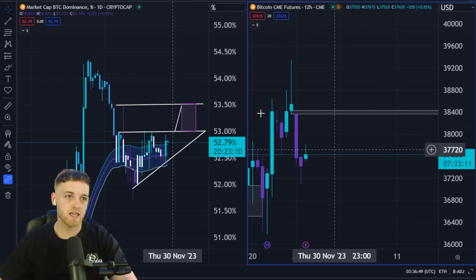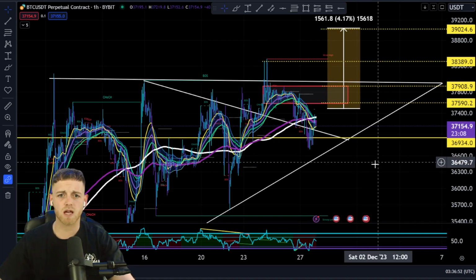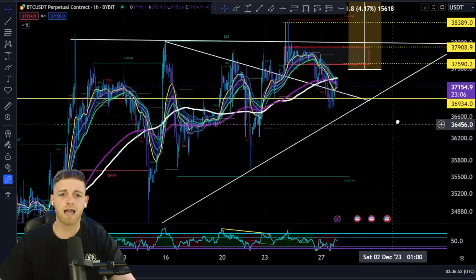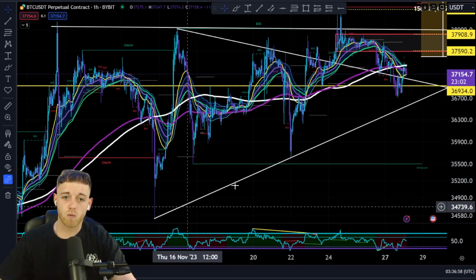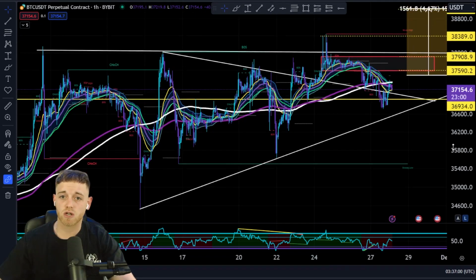because you know how we like to fill those CME gaps. Onto the short-term time frame here for Bitcoin. Yes, we've been looking at this upward sloping trend line for a while here, and we have been looking at this symmetrical triangle chart pattern.